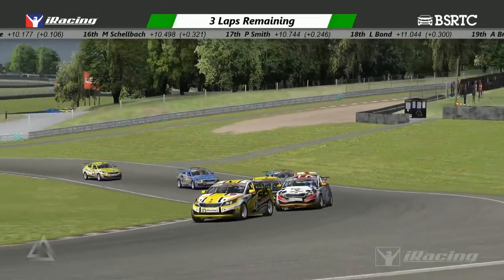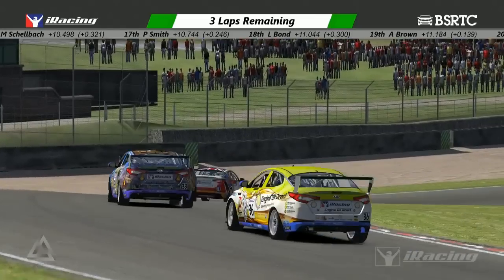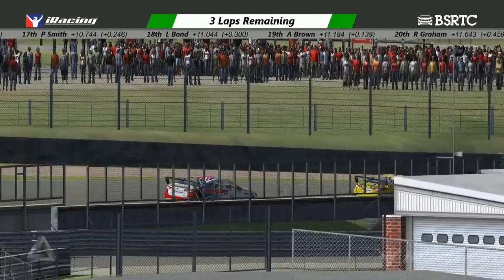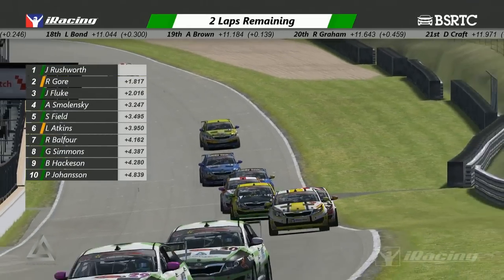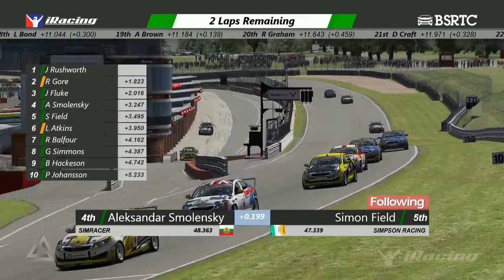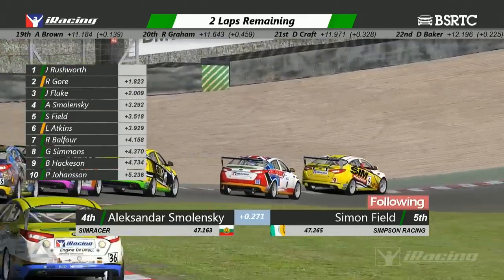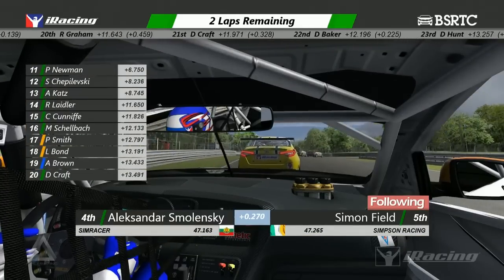Smolensky still there, and Richard Gore and Jamie Fluke are still battling away, but I think at the moment Richard Gore's still holding on. So it's this battle between Smolensky and Field we're going to be looking at really, with 2 laps to go as we come across the line. Rushworth laps Andrew Whitehead. Alex, when you look at these great packs and all this battling going on, this must be a really frustrating race because you know you can go faster if it wasn't for the battling, but you just can't get through.